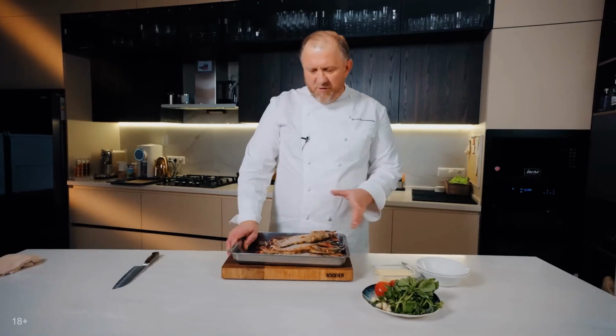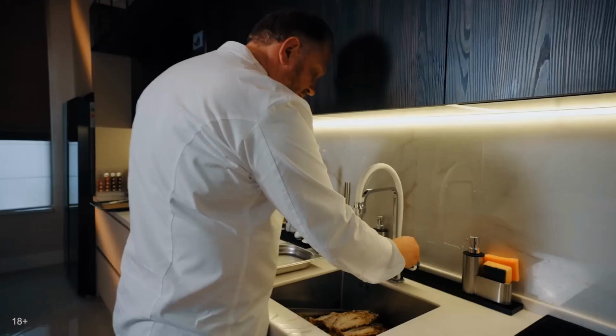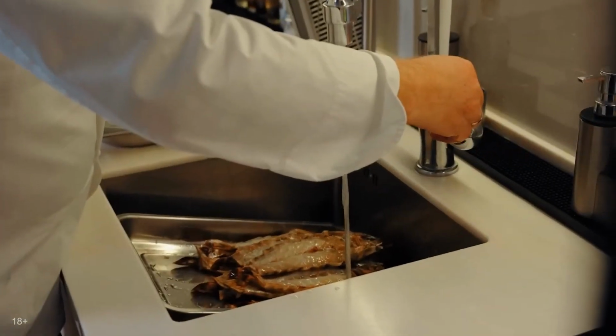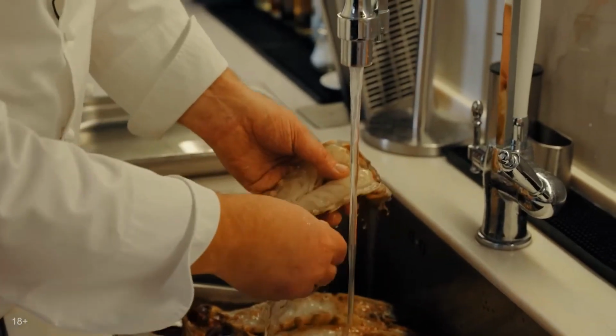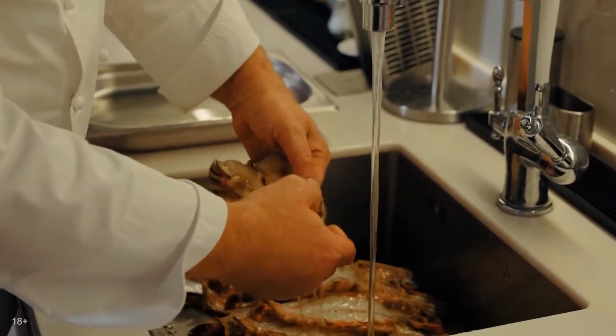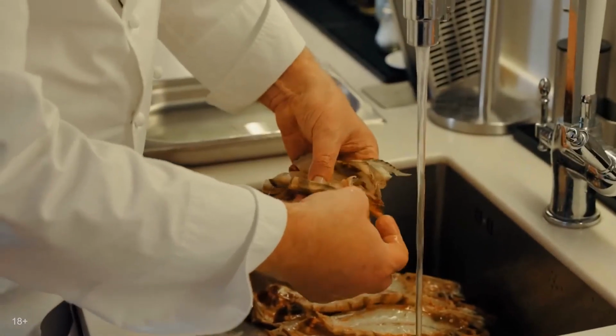So I cut them, and now let's go to the broth. We will now rinse everything under cold water. We don't need a strong stream at all. Again, some people don't worry about any waste, while others are very meticulous about it. Everyone I know is meticulous, so I will clean it very well.